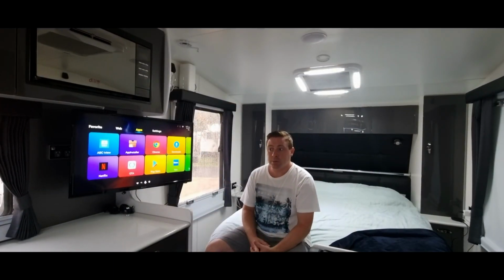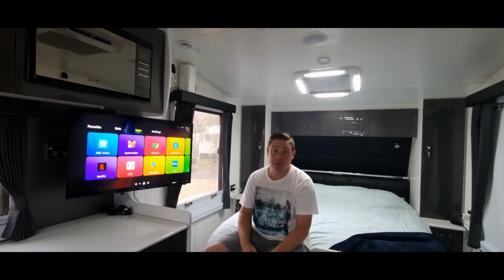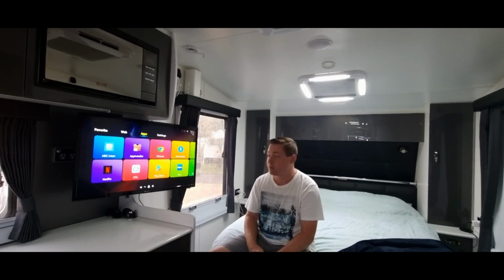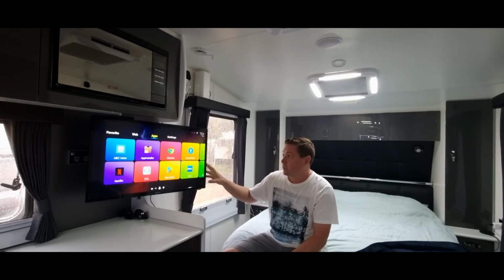Hey guys, I'll run you through a couple other things. Sorry if you hear a few noises in the background. We're cooking with the air fryer inside tonight because, as you can see, it's raining outside, and I already put the awning in. So anyway, this is the RV Media 32-inch smart TV.